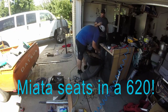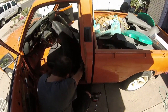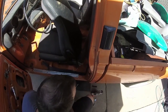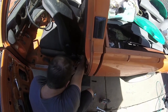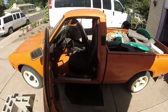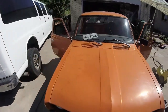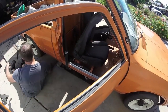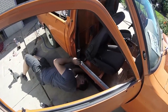Drove, it didn't overheat. Win! Jump much? I'm giving her some go, man. Good enough. Weird. It's right there by the seat. So, I think we're good.